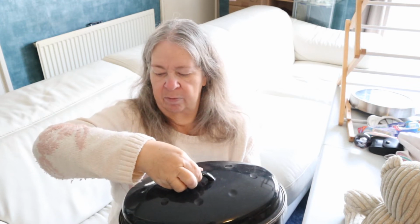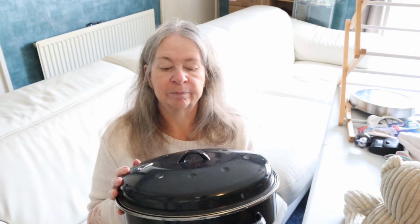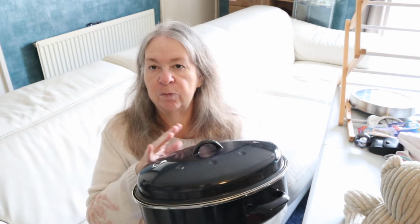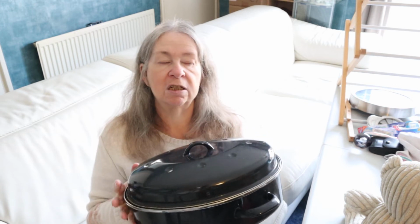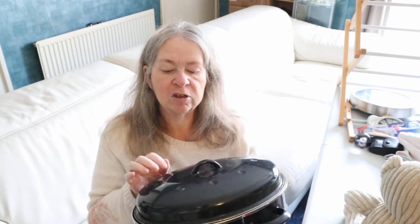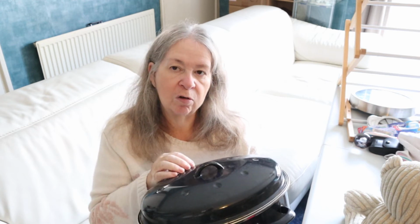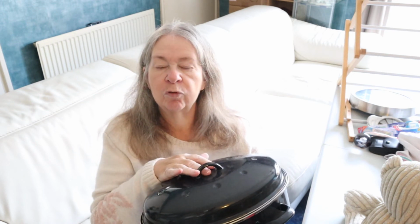And my bigger one is big enough to put a whole leg of lamb in. But if you want to do a small chicken or a piece of beef or something like that, a smaller one would be better. And these ones can be very, very expensive. And this looks so much like the one that I already have. I can't help but think it's probably the same make. Mine is a John Lewis one.